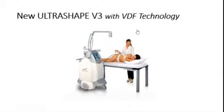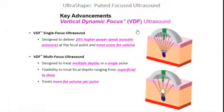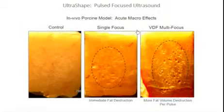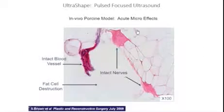UltraShape, and Jeff did a lot of the early studies with this. It's the VD, kind of the variable focus one. There's a new one out now called the Power that I don't have any experience with. So this is a focused ultrasound device. It's focusing the ultrasound in different layers. And this is some fat. You can see the difference between the original, which was single focus, and the variable focus. It kills the fat and leaves everything else intact.